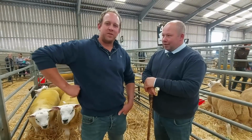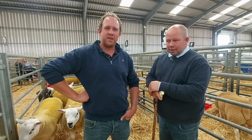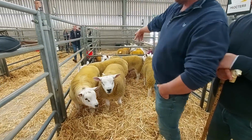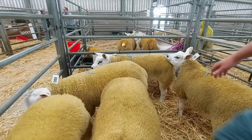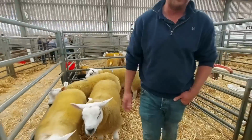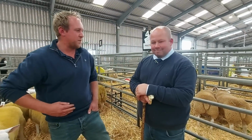Right, so once we've had a good day here at Lanark, everybody's packing up now and we're done. There's been some fantastic sheep go through the ring. We've actually bought one today, so we came just for a look. We've actually bought one of these here. It's the boy at the back with a blue ribbon on. So he's our new stock tup at Hoskins this year, and he's by this man, Jeff Aiken from Proctor Farms.